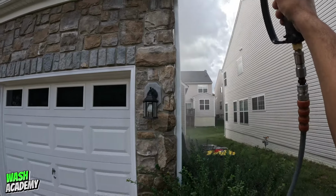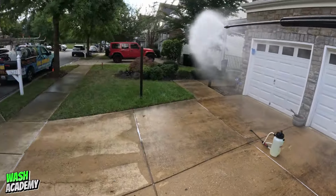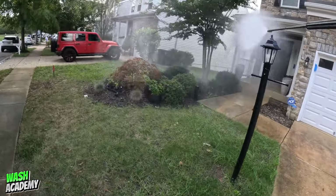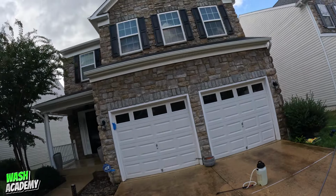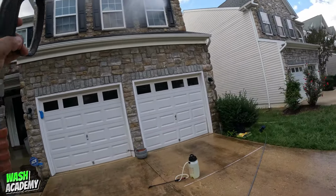Okay. Right on that gutter right there. But also, it wasn't like it was anything major either. We'll end by putting more water on these plants. Let's go ahead and rinse. Everything up there looks really good. Here, all we gotta do is rinse the windows.